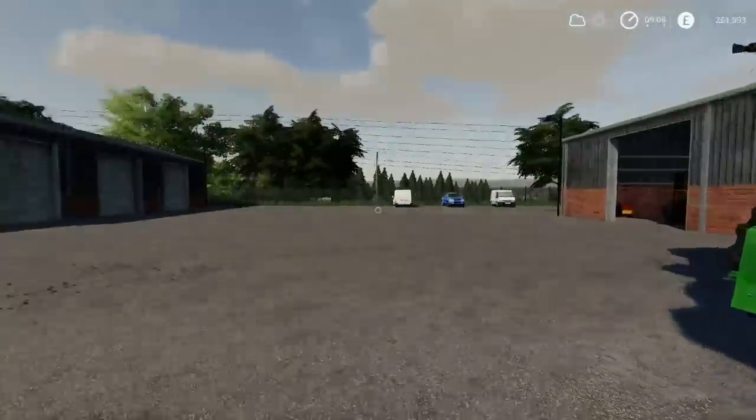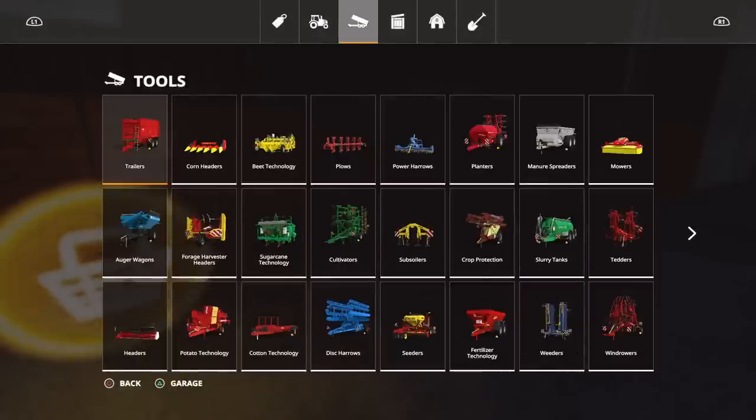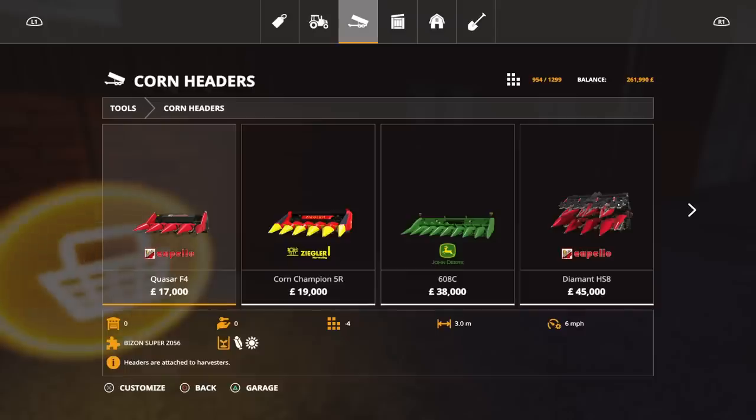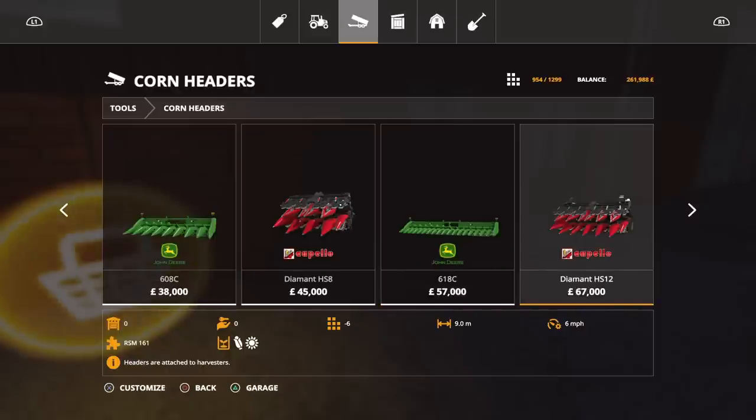But to put the header to one side, which will be easier to get to soon. We want a corn header. We're going for corn headers. I'm going to go for a Capello. What's that one? That's a 6. I think we might go for the 9. Make life a little bit easier, wouldn't it?